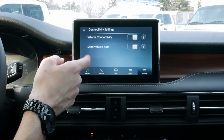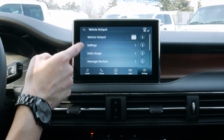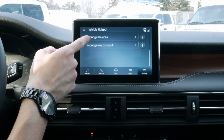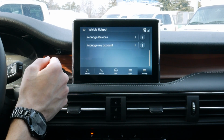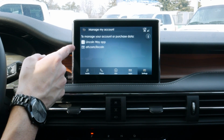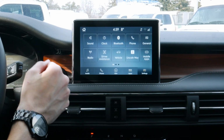And then we've got some options for connectivity, so we can disable as necessary. Our hotspot, we can turn the spot off if we want to. We've got our basic settings there. We've got our data usage. We can manage different devices, or you can set up your account very simply there as well. I probably shouldn't have pressed that right now, but okay, there we go. So we've got my account, so we need to activate it through the Lincoln Way app in order to be able to adjust that and set that up.